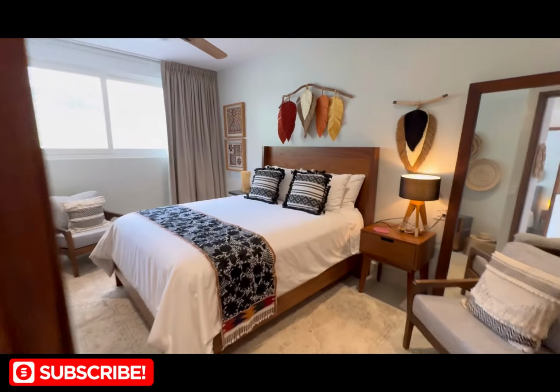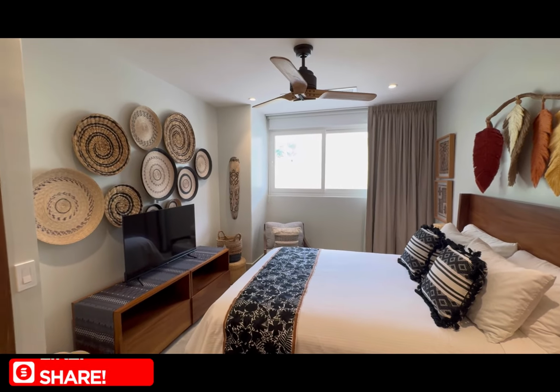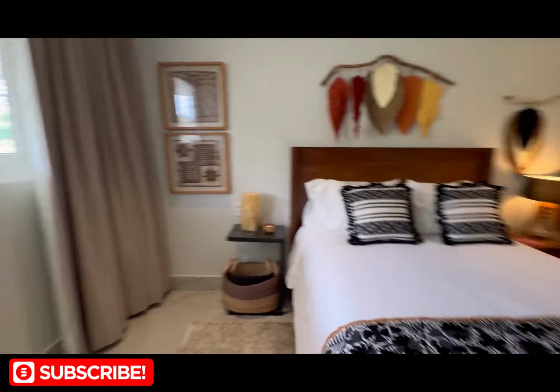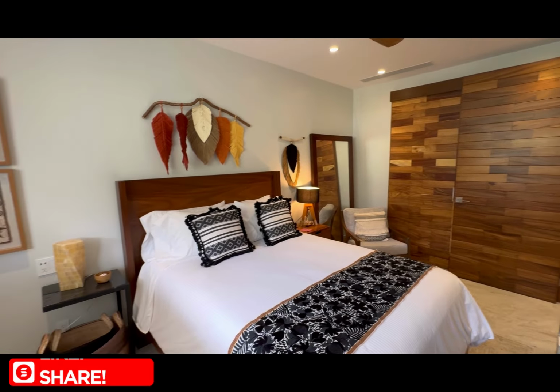I like how you have a separation here. Both of the guest suites are located in the back of the house, so it's nice and quiet back here. This is a great place to have a little retreat at the end of the night. And then you have some separation, especially if you're a parent and your kids can be back here hanging out.